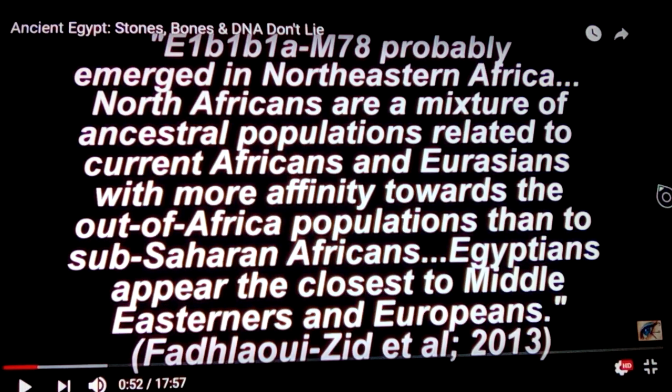E1B1A, M78, probably emerged in northeastern Africa, and Northeast Africans are a mixture of ancestral populations related to current Africans and Eurasians, with more affinity towards the out-of-Africa populations than the sub-Saharan Africans. Egyptians appear to be the closest to the Middle Easterners and Europeans.